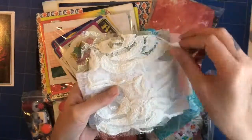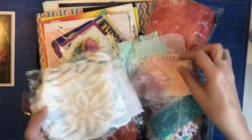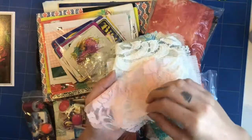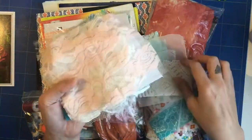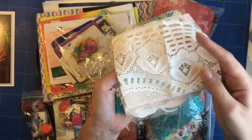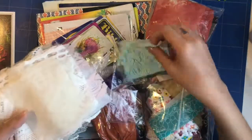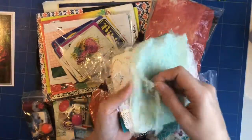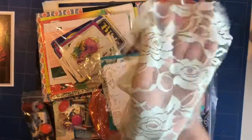Look at this lace. This is so pretty. I will have to go through this stuff again and again after I do the video. Oh, look at this. And these fabrics are so soft. I love it. So cool. Wow. Look at this. This is a pretty color.